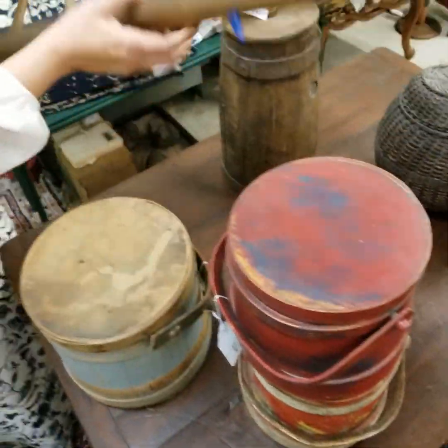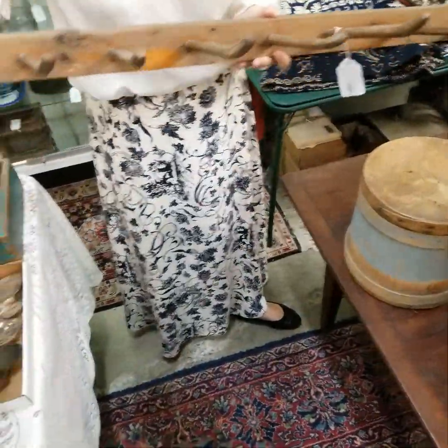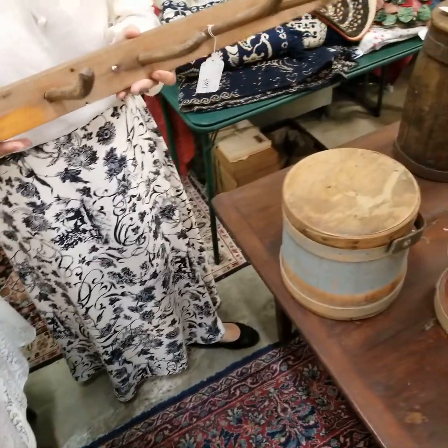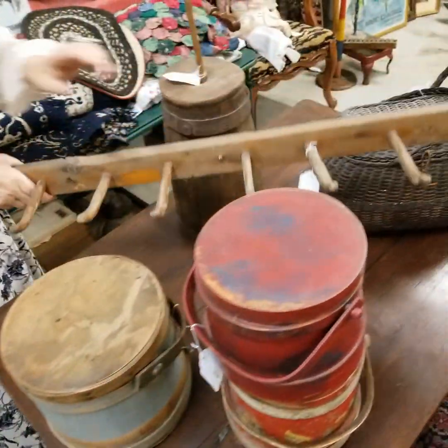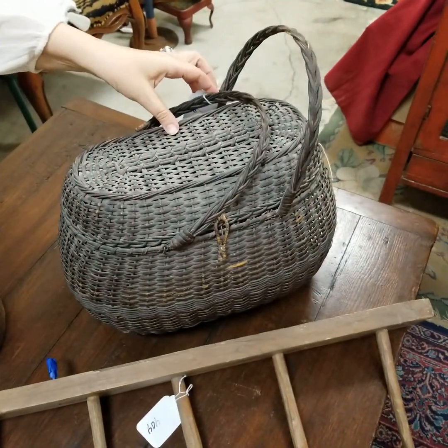This is a really cool piece, a spice drying rack. So you would gather your herbs and then dry them on a rack like this. And then this is a cool piece as well. There's a lot of cool pieces, I ain't gonna lie, people.